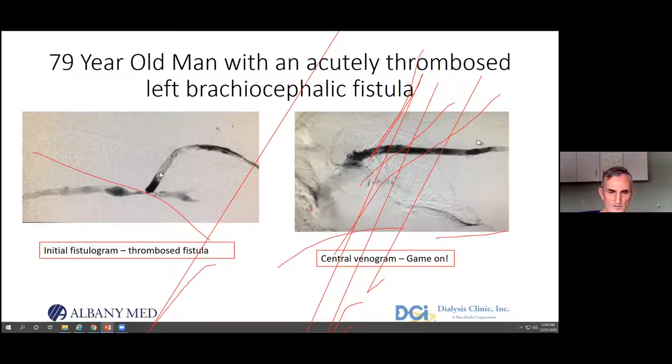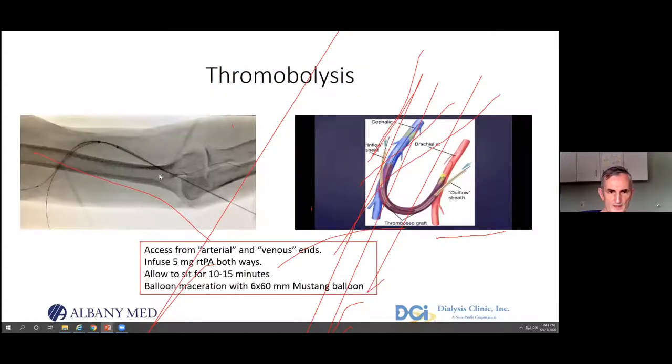You can see that the fistula itself is lined with clot. However, he does have a central venogram. He does have flow in the central veins. We could get the wire across this, so we know that we can proceed. So once we did that, we put a 6 French catheter, sorry, this is a basilic vein transposition, my apologies. We put a catheter through just beyond the arteriovenous anastomosis.